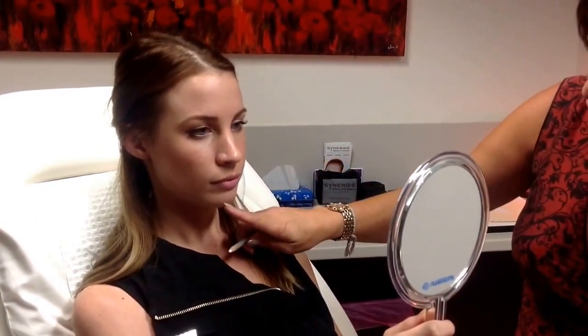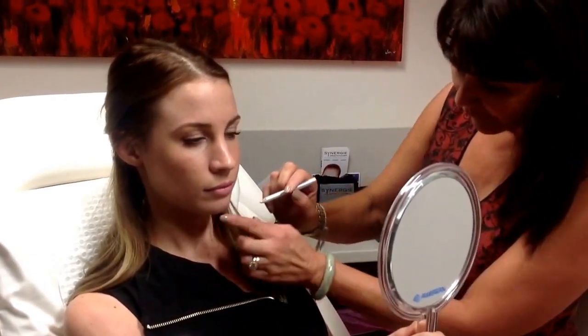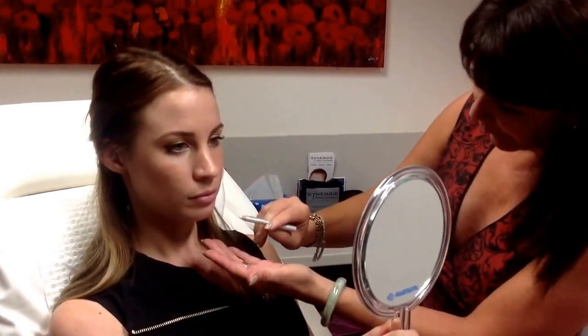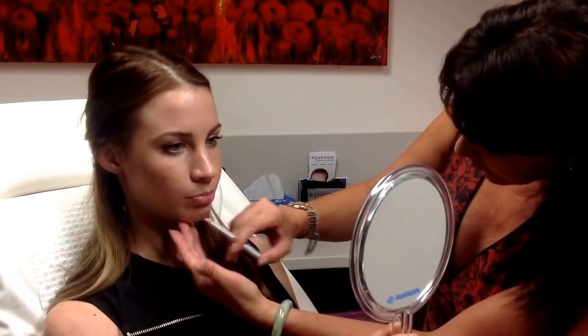We're also going to, Sally's got a little bit of an overactive jaw or chin really, and that's just lifting up and flattening the chin there. So roll your bottom lip out for me. So we're going to put a little bit of Botox in there.